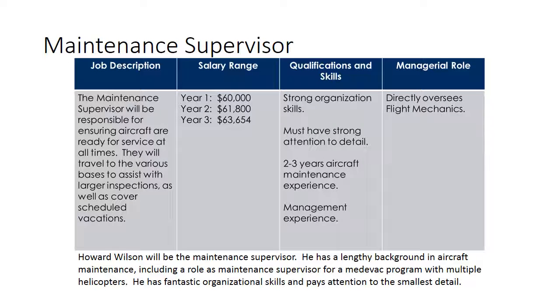All right, the maintenance section is the last one we'll talk about. The maintenance supervisor is in charge of the three flight mechanics under him. His job is to ensure that the fleet is ready to go at all times. There are times that an aircraft may have to be out of service for a few days for maintenance. That's not uncommon. Aircraft are maintenance heavy, and there are things that are required that have to be torn apart after so many hours of use or so many hours of being in service.